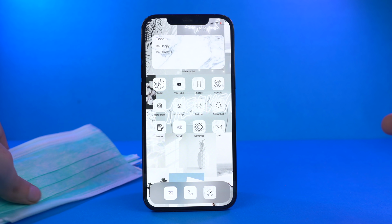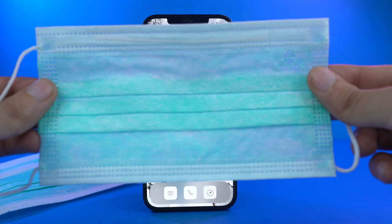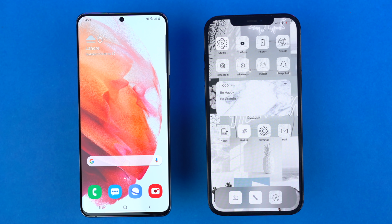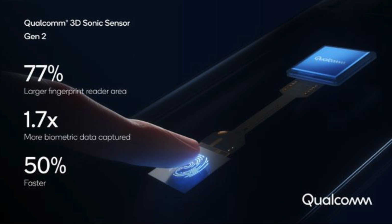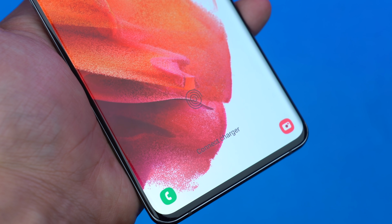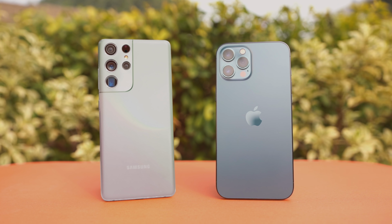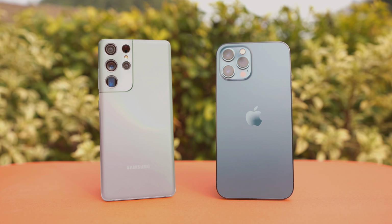And I think everyone agreed that we are living in a special time, and Face ID time and time again has failed to work, especially when you're wearing a mask. The S21 Ultra won't have this problem whether you wear a mask or not, because it is rocking an in-display fingerprint scanner, which is now said to be 50% faster than previous generation with up to 77% larger fingerprint reader area. It promises that the unlock experience will be a lot quicker and efficient. Based on current situation of the world, if I have to pick one, I would definitely go with a fingerprint scanner.